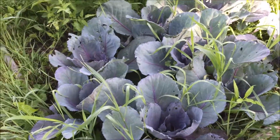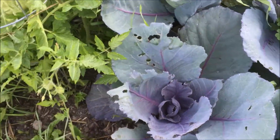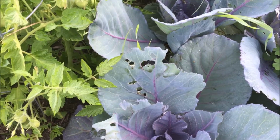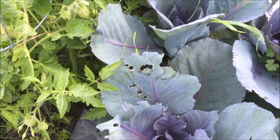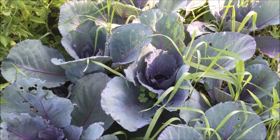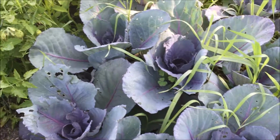This is the cabbage, red cabbage. It is still growing. It is definitely not as good as it should be right now because of my mishap with the groundhog earlier in the season, but I am hopeful that it will turn around and head up really nicely. We still have probably 6 weeks before I would even think about pulling these.